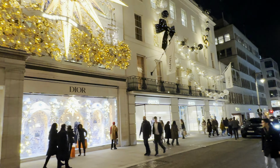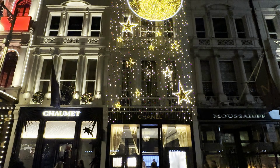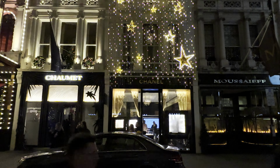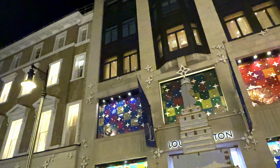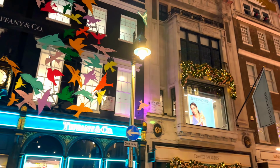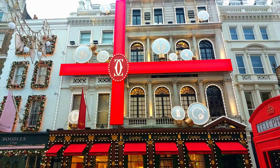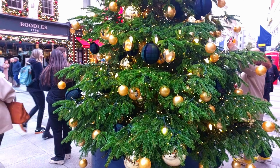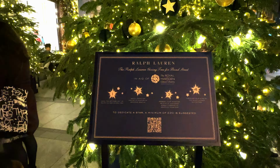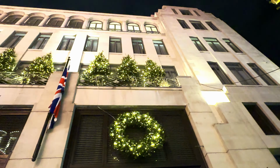Festive lights decorate many branded stores like Christian Dior, Chanel, Louis Vuitton, Cartier, Ralph Lauren, and Tiffany. The Cartier store wraps itself up in a gorgeous red ribbon. It is a beautiful photo spot. There is a 5-meter Christmas tree from Ralph Lauren. Overall, the street is all decked up for Christmas, and this is another one of my favorite locations during Christmas.